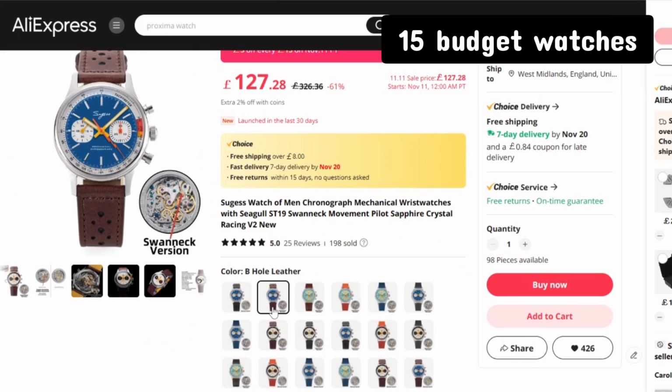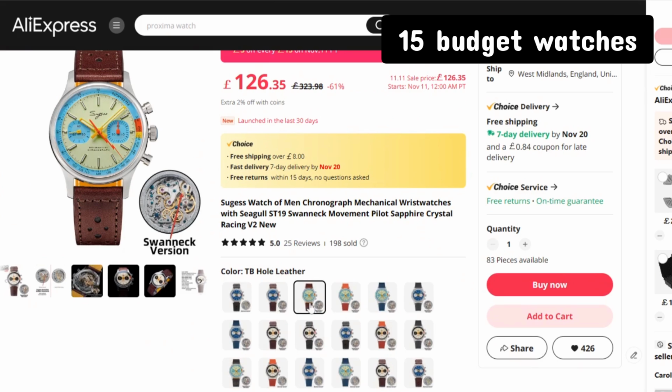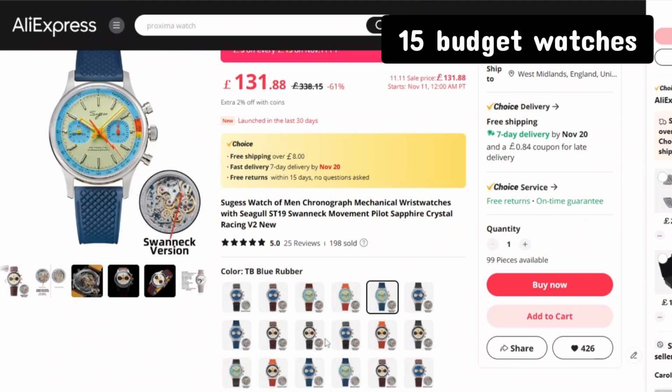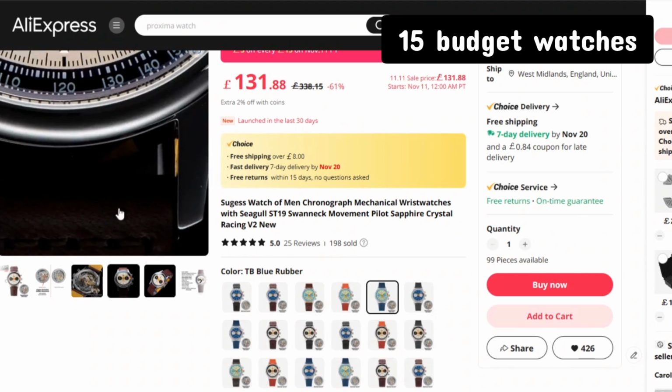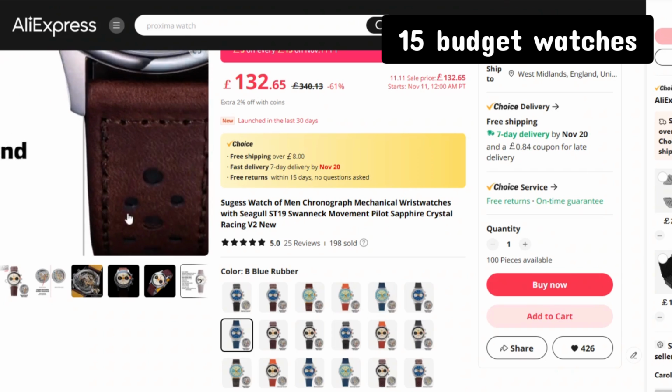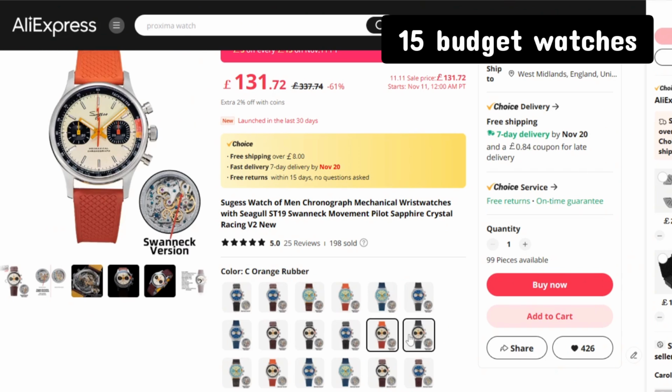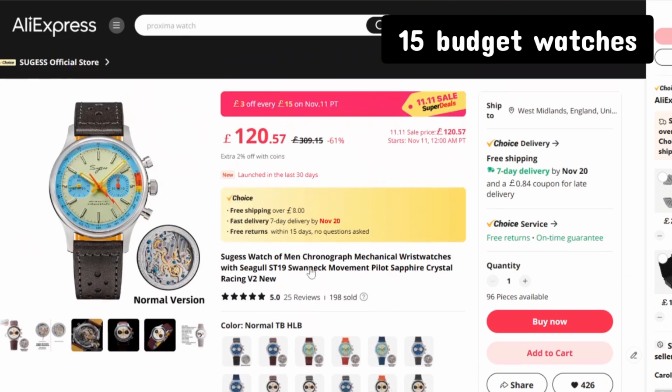They've had some new colors since it was released, very vibrant choices, and it also comes with the option of one of these super soft silicone straps. I'll definitely get this strap because I use these rubber straps on so many different watches. So yeah, incredible value for money for £120.